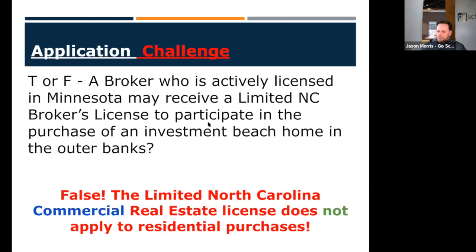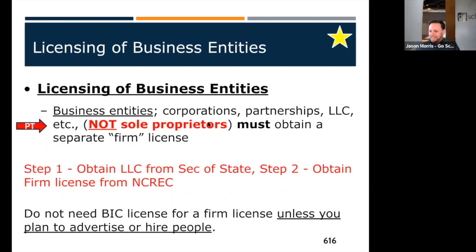All right. Let's move into the next topic, which is licensing of business entities. Yep. I love this section. Yeah, I love this section. It shows up, and it's always fascinating to people in post-licensing 303, because what's the difference between a sole proprietor and a firm? How do you start a firm, right? When you're in pre-licensing, it's a bit forward to be thinking about a firm license, but it doesn't hurt to at least have a relatively brief understanding of it.